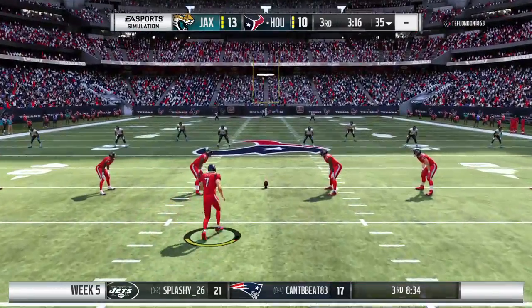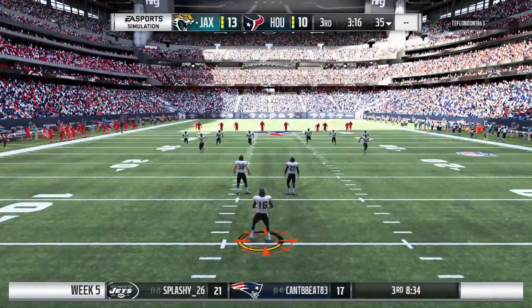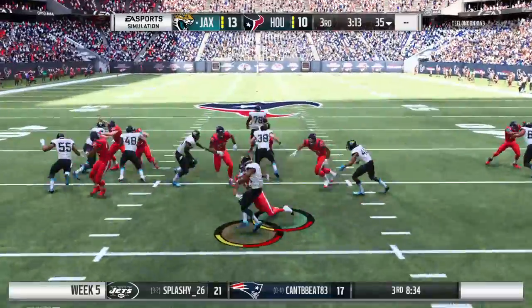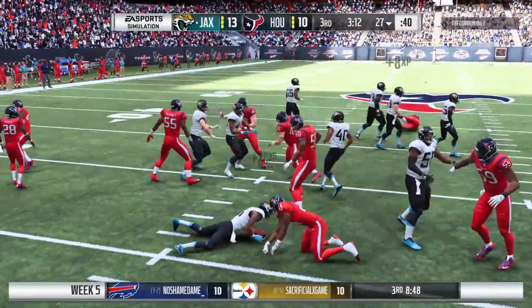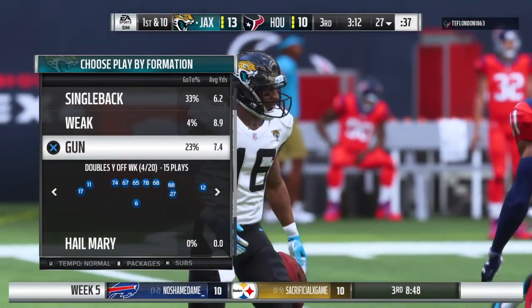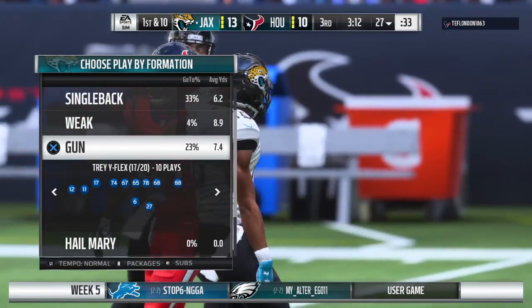Butker now to kick this one away. This one fielded at the 5. And he'll take this across the 25. Couple extra yards up to the 27-yard line. The Jags offense now gets set and heads back onto the field.